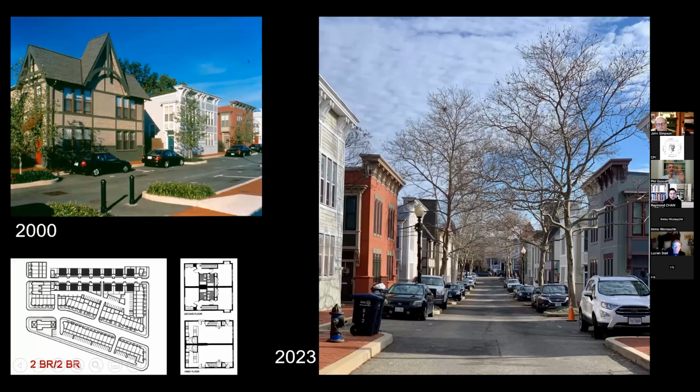So what I like to say, on the left, that's the year 2000 when the project was first done. On the right, 2023. So this was taken just recently. We had to wait until the winter because the trees have so flourished that it's hard to take a picture in the summer. And so this has just been a beloved part of the neighborhood.